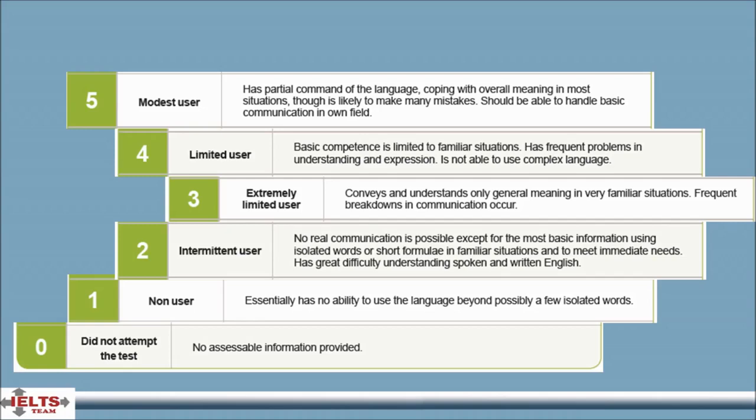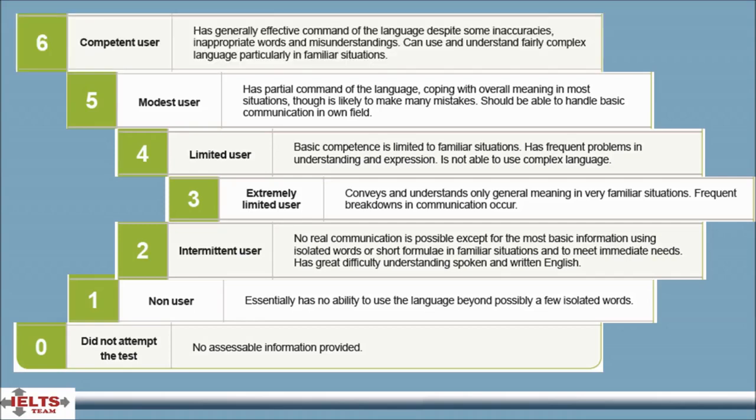Majority of the candidates need to at least achieve 6, with a great portion of them need to get 7 or above for immigration or university applications. Let's see what these higher band scores mean in IELTS language. Band score 6 is for a competent user.